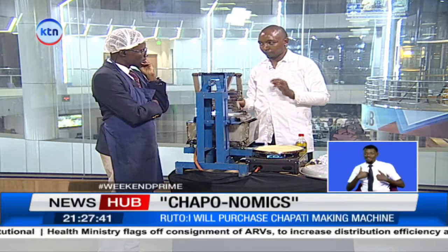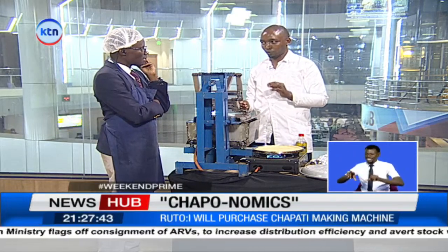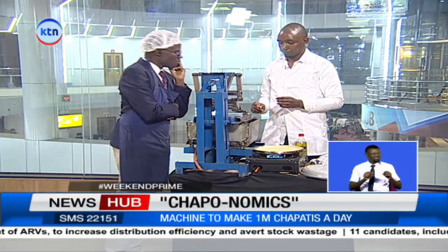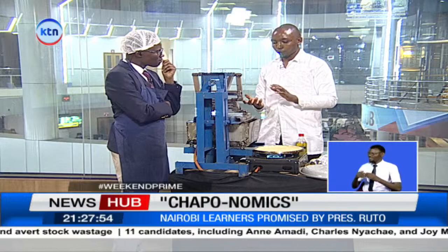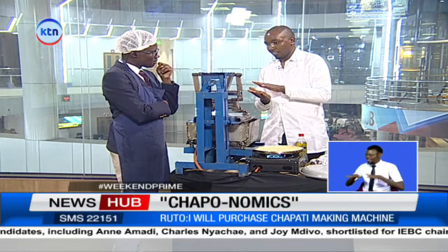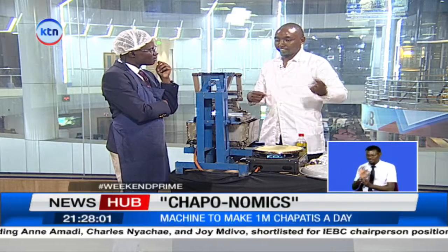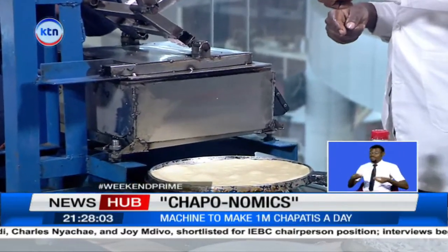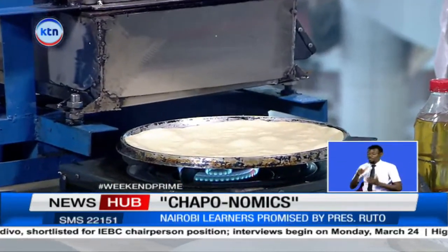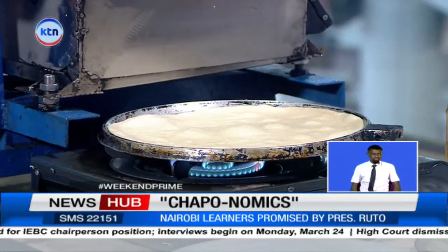And with this machine, I came with an idea of making chapatis that are more affordable to people. What do you mean more affordable to people? This machine is adjustable and it is very fast. So you can make smaller chapatis much faster and sell at a lower price, therefore increasing the sales. Okay, that's interesting. Yeah, there was an increase.